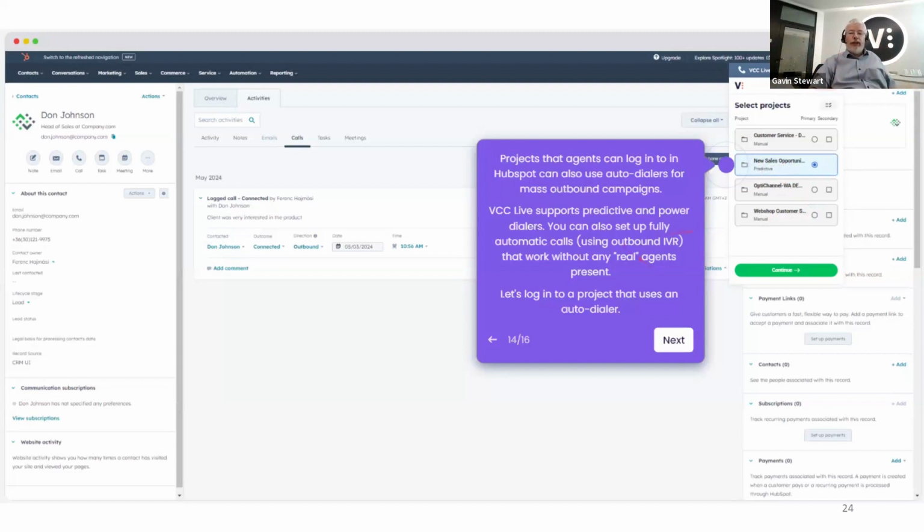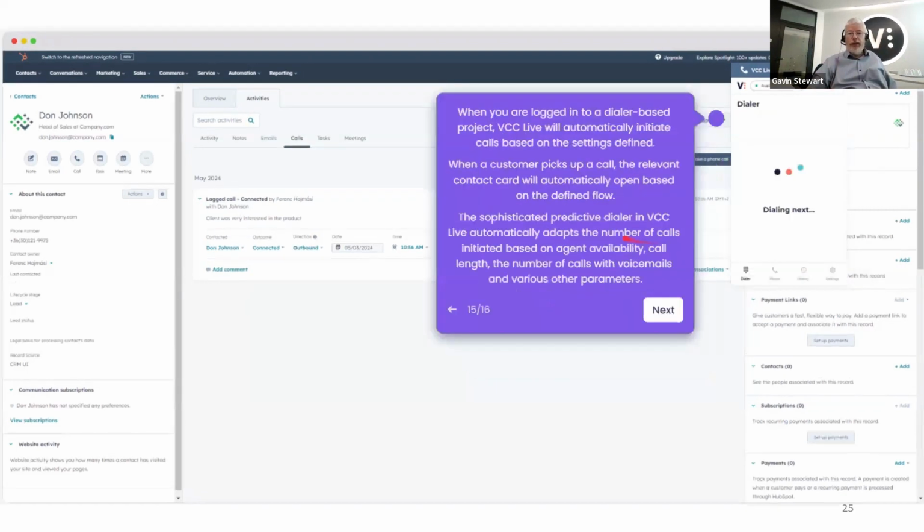The agent has either been indicated that they should join this, or they've decided at a certain time they're going to join this. So off they go, they click that, and they continue. And we're going to use this predictive dialer. So on the next screen, you can see this is a predictive dialing campaign. We have records in the campaign. Those records are to be called. So, hey presto, off it goes and starts dialing the numbers, what you would expect the predictive dialer to do.